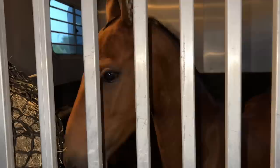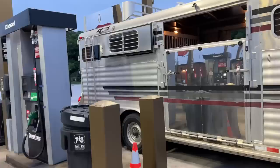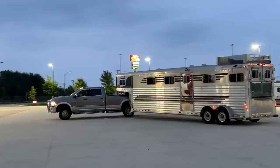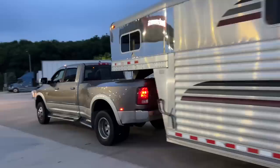Hello. That's a small one. That's a big one. Holy cow. Hello. Oh, they're so pretty. He's pulling this whole trailer with the truck all the way back to Kansas City. Woo! She's rolling. Damn, that's a big trailer. There he goes. Off to Missouri.